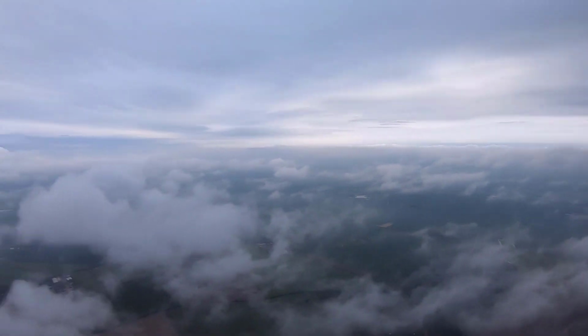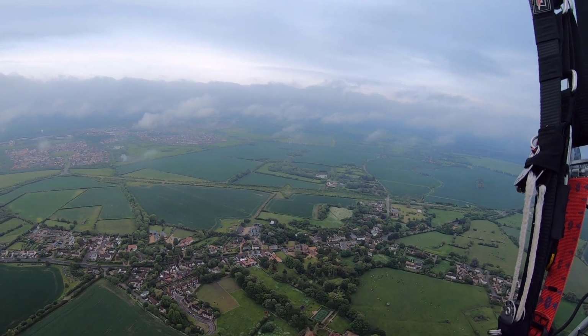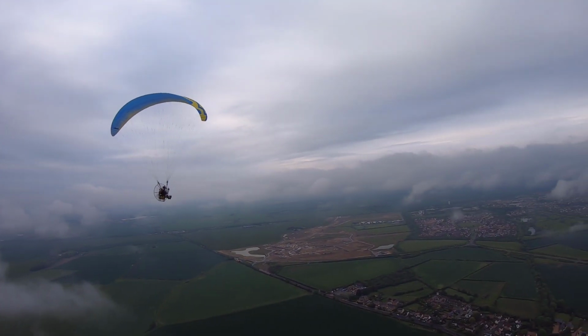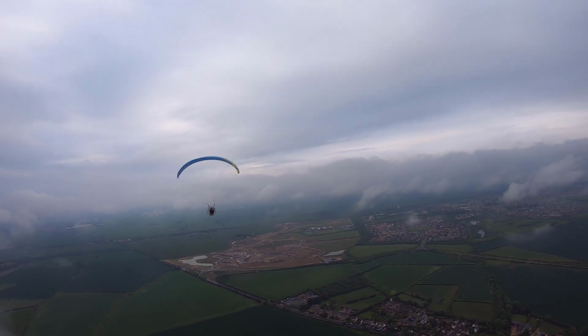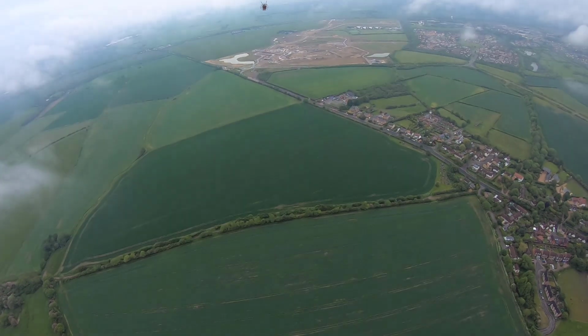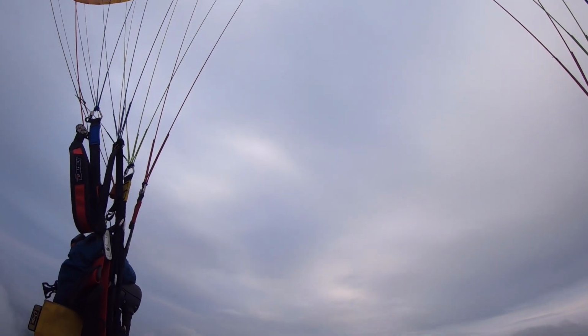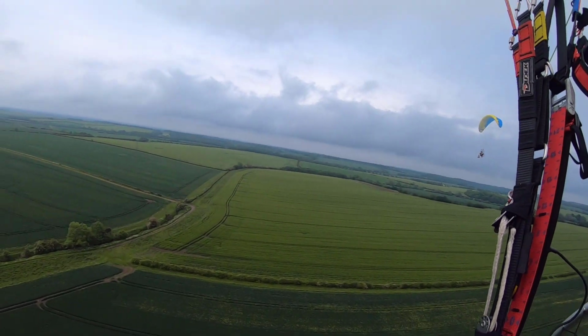So I'm staying trimmed in, waiting for the other guys to catch up with me. Leaving my trimmers in slows the wing down. And as you can see, Lee is on his Snake, which is a lot faster than my wing, which is a Dudek Universal. So I decide then to trim out. So here I am putting my trimmers out to catch up with Lee, and run our way.